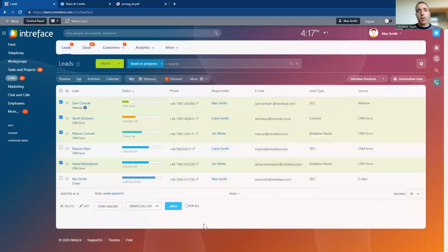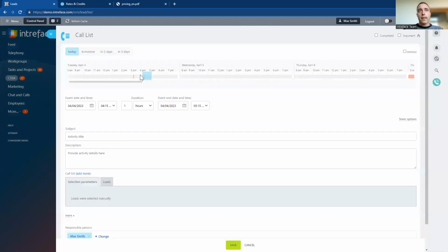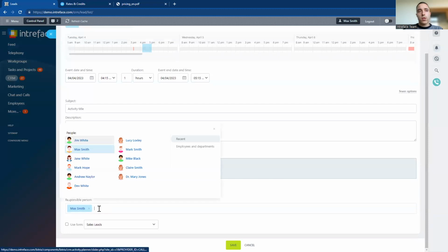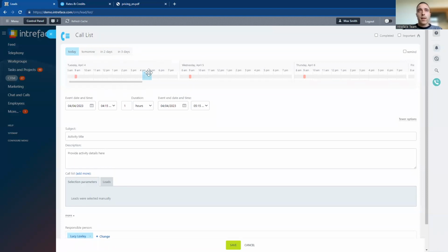Okay, so from here, I've selected those 4 leads, and I'm going to click on the create call feature here. Now I can assign this call list to one of our sales reps. So let's assign this to Lucy. This then opens up Lucy's calendar, so I can see when Lucy is available or when she's not available. I'm going to say here 10 till 10:30 is going to be this lead call list.